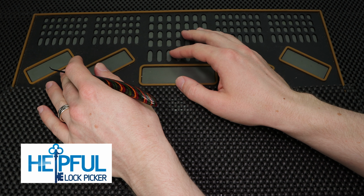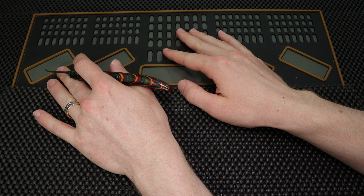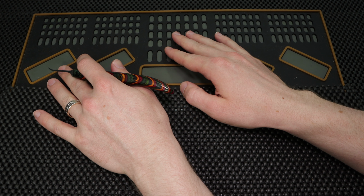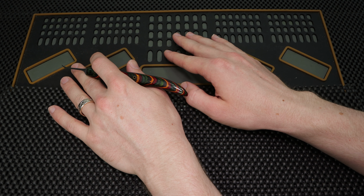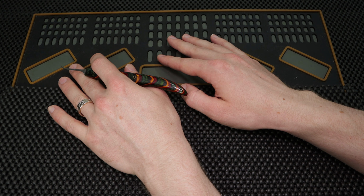This is Helpful Lockpicker here, and the video I have for you today I'm really excited to make. What I'm going to be doing is an unboxing video of 12 brass round-bodied American padlocks. If you don't know already, I've featured these before, and these are some of my favorite locks out there. They're just so beautiful to look at, they're so cool to own. I just think they are really just awesome locks.